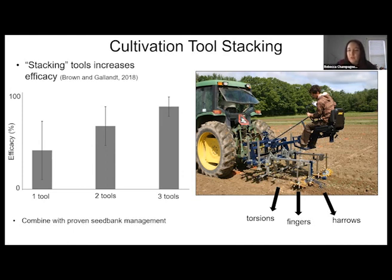It's typical for people to use just one kind of tool, but the average efficacy, or the number of weeds that you kill, is pretty low and also very variable. So a lot of work has shown that when you're using just one cultivation tool, you're only going to kill about 50% of the weeds that are in the field. But the variability is very high.